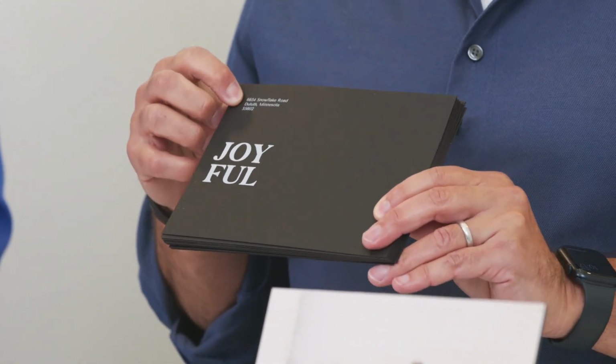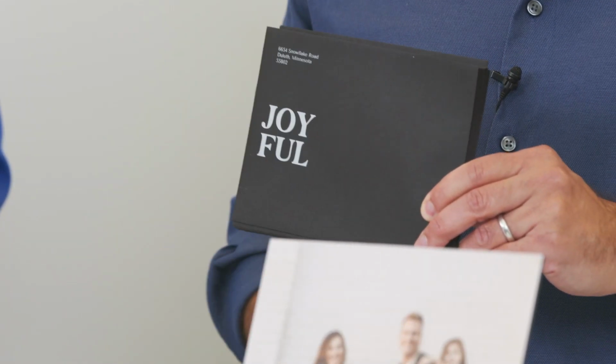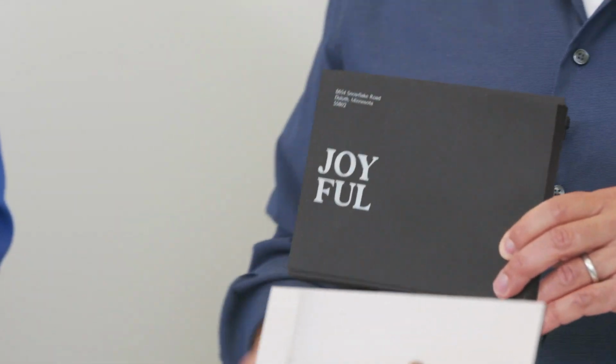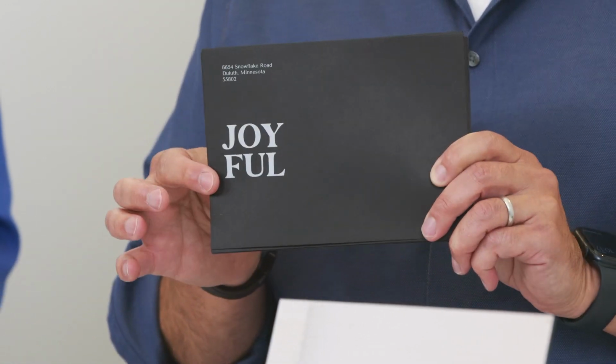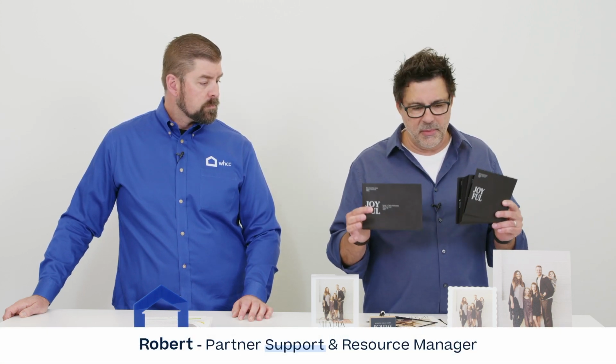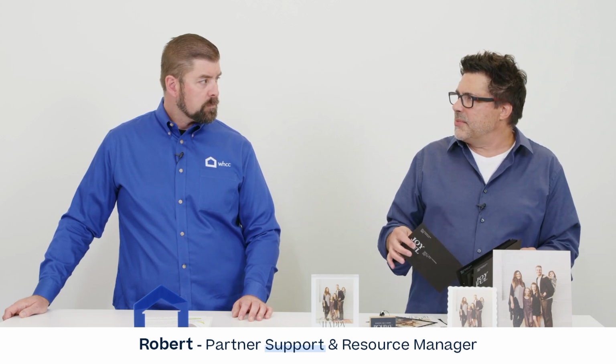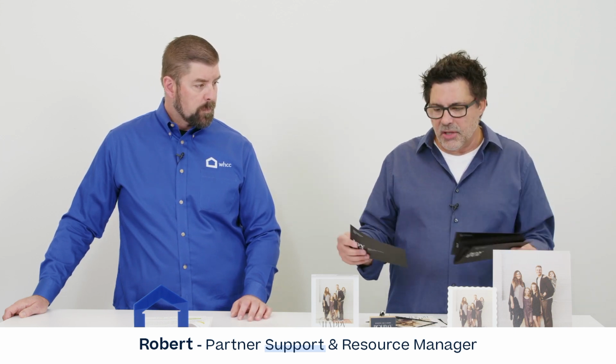This has the return address and then just the design. Maybe they've got their own addressing system to go here. Obviously, the light color ink is going to go on the black. So these are super cool. Think about adding something that's really coordinated to this package, even though it's the lowest price point. Yep, it sincerely has an implied value.